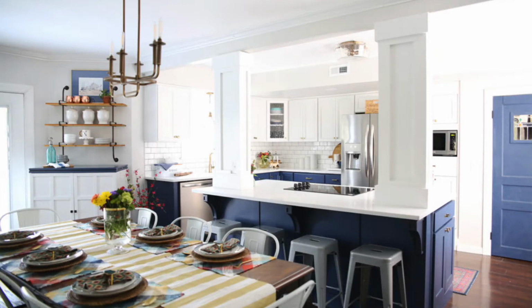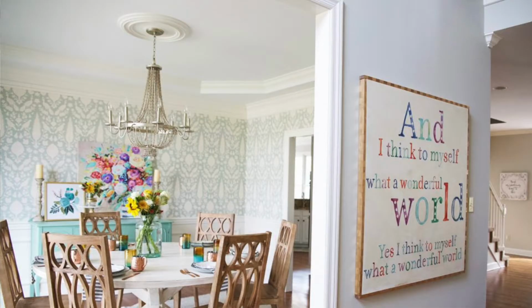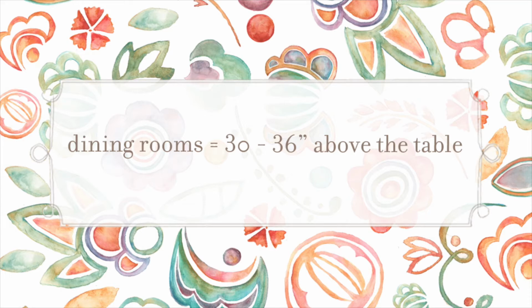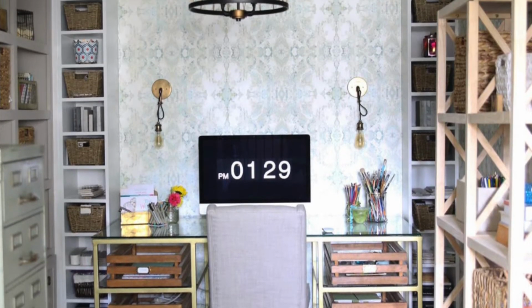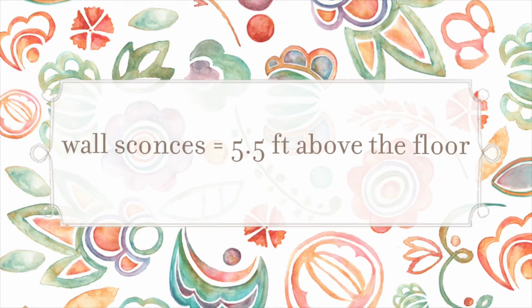Yes. One of the biggest mistakes, or really maybe even questions we see, is how high or where do I hang my light? Yes, that is the big question when it comes to finishing up those beautiful interiors. And I always say that it's like great earrings to the perfect outfit, and you don't want to blow that look. So chandeliers in dining rooms are usually 30 to 36 inches above the table. It's just a good range.